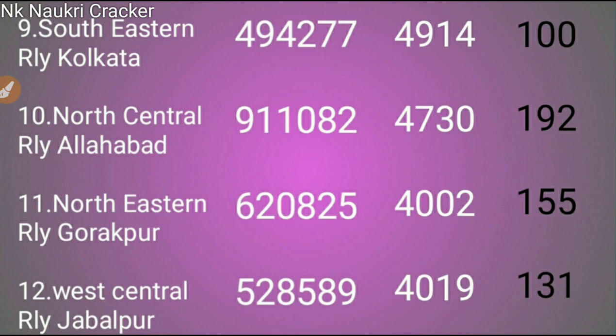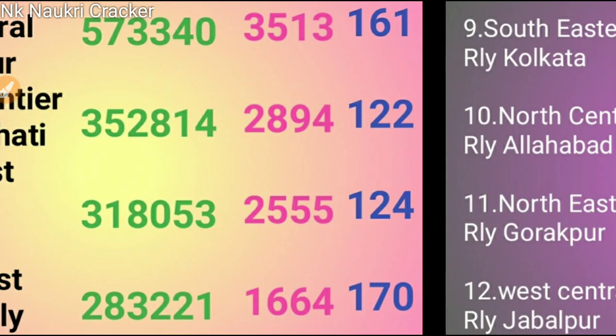And 11th one is Northeastern Railway Gorakhpur. Total form fill up is 6,20,825 and total vacancy is 4,002 and per seat competition is 155. 12th West Central Railway Jabalpur. Total form fill up is 5,28,589, total vacancy is 4,019 and total per seat competition is 131.